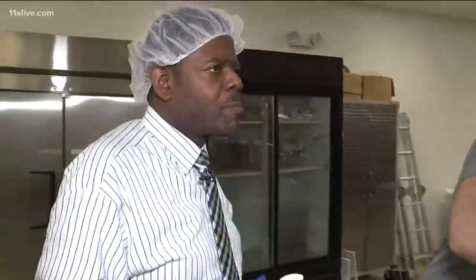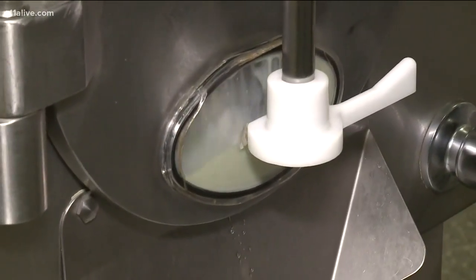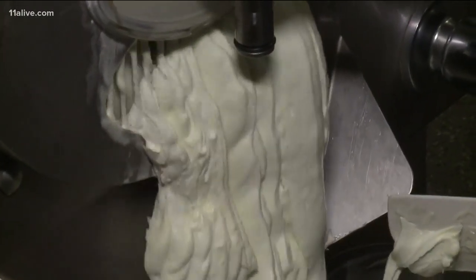A little taste test. And now time to churn. So it's called a Carpigiani. It's a workhorse machine. The outside gets super cold, and then the blades scrape off whatever freezes to the outside. The mixture freezes in roughly 8 to 10 minutes.